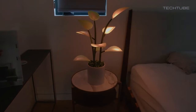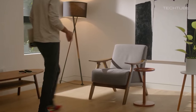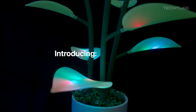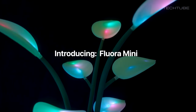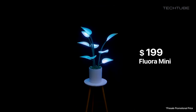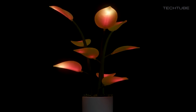The Fluora LED floor plant is made of high quality materials and has a natural and realistic appearance, making it a beautiful and functional addition to any room. It is easy to maintain and care for, making it the perfect choice for busy individuals who want to add a touch of greenery to their space without the hassle of traditional plants. Whether you're looking to add a pop of color to your home or office, or simply want to bring a bit of nature indoors, the Fluora LED floor plant is a great choice.